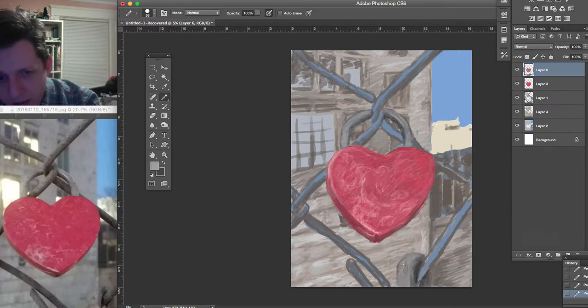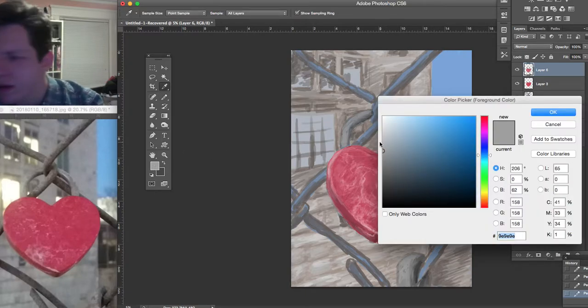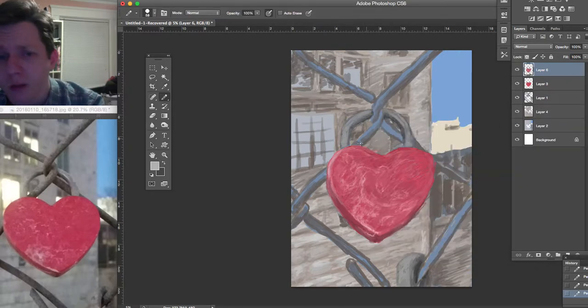I might end up bringing some outline to this in the end, just because there is so little contrast between some of the contours of this gray and the concrete on the side of this building. It just will not do. Well, artistic liberty for the sake of this piece.